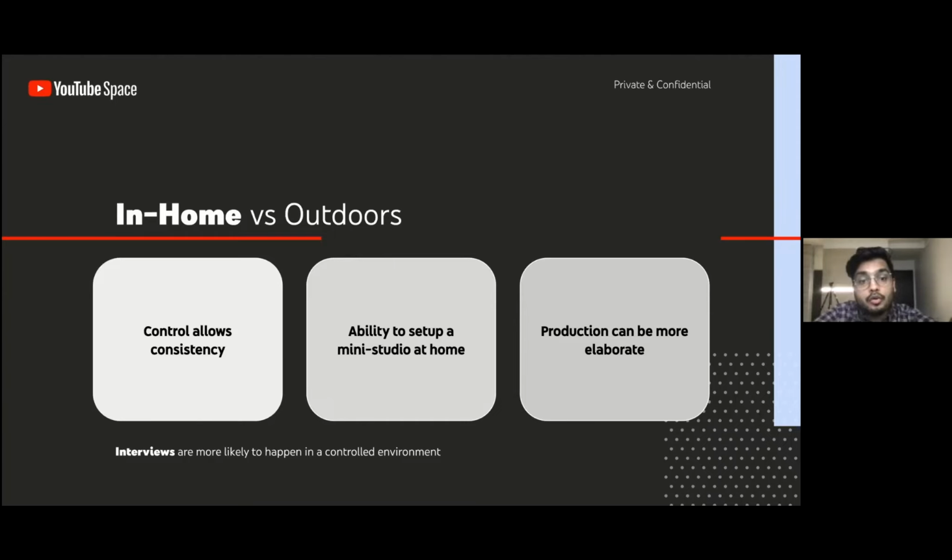If you're shooting at home and you have to stay there because of the pandemic, you can set up a mini studio. You can be more elaborate with your production as well. You can plan for where your graphics will show up. You can give your audience a consistent experience. You can add a channel logo at the back. So you can do a lot of different things if you have control. When it comes to common election formats, interviews are the ones that are more likely to happen in a controlled or indoor environment. So use this to your advantage whenever possible, and take these best practices in mind.